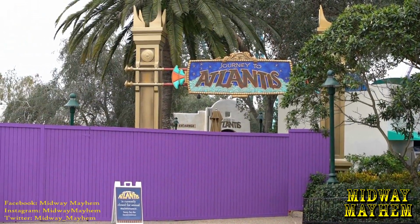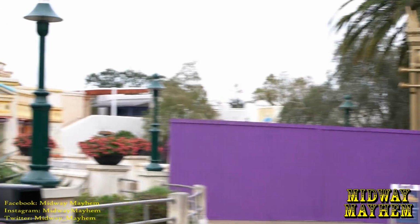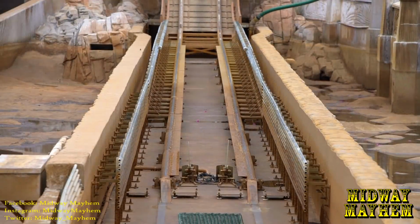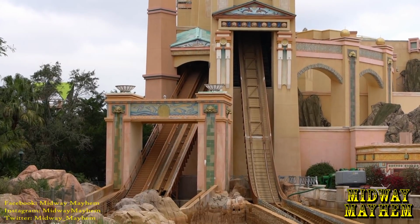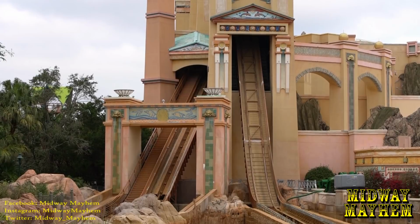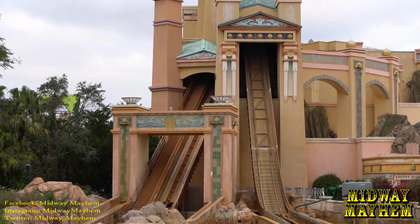Just like the sign out front said, Journey to Atlantis is closed for a little maintenance, and that's a good thing considering it's kind of cold here in Florida today. There's still one question that remains. Will Journey to Atlantis get any more additional theming? Many months ago we heard that that was possible. Hopefully when this reopens we might see a couple changes.